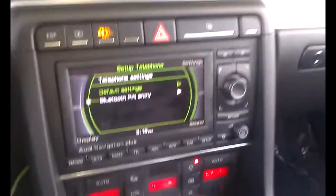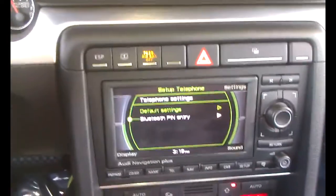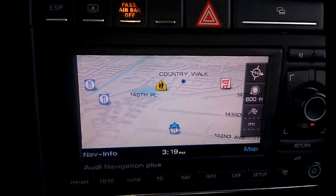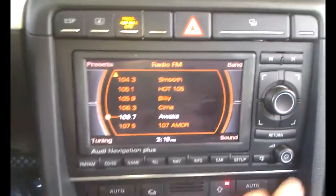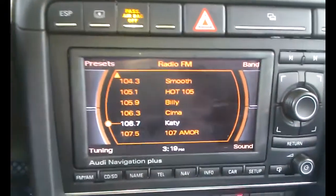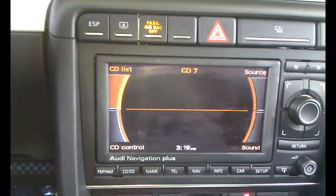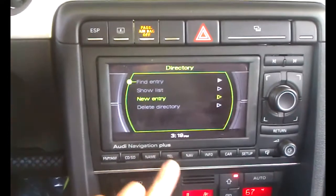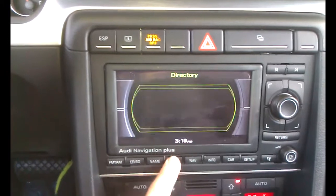Now let's take a look. This car comes with navigation, built-in Bluetooth, which is great. Let's take a look at the navigation mode. That's the map on the navigation. AM, FM radio, CD. Very nice. It's got CD and dash. Has a directory set up. As soon as you set up your Bluetooth, you'll be able to access all your directory on your phone.